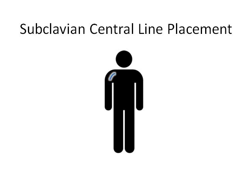One way to do this is called a subclavian placement. The catheter is snaked past the collarbone to the center of the body and from there into the circulatory system. This is a little bit tricky because you have to steer clear of the other structures nearby. In particular, there's a risk of collapsing a lung.